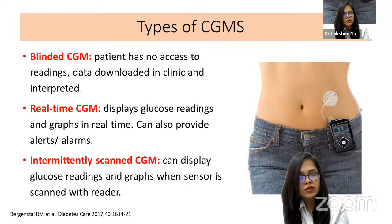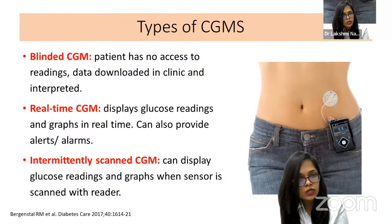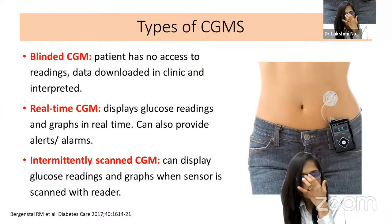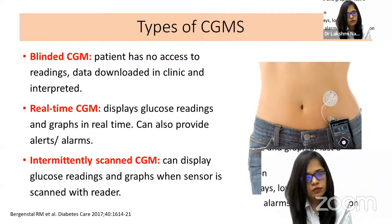So three types: blinded, where both the patient and the care provider are blinded to the readings of the CGM. Real-time CGM will show you the values in real time, and with intermittently scanned CGM, you can scan it intermittently to know the glucose values when you wish to.